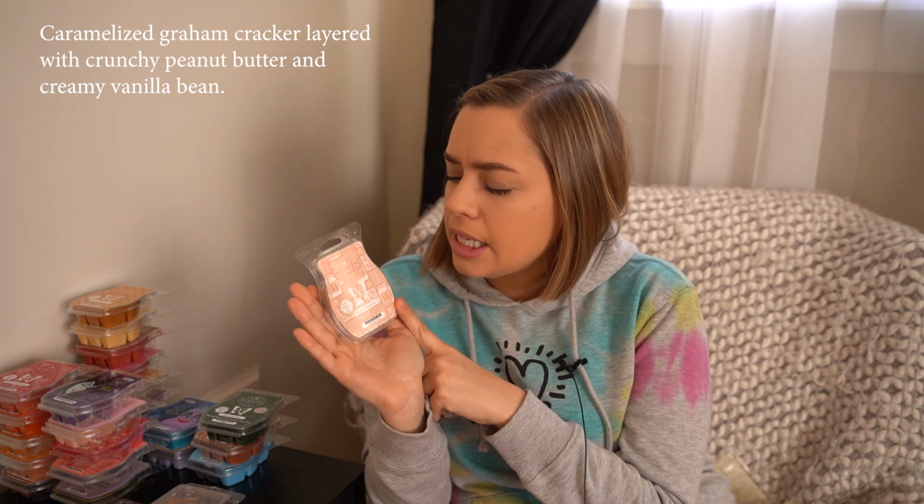But this one to me doesn't smell like graham crackers. I've heard differing opinions. Some people think it does smell like graham crackers, but to me, this smells like a peanut butter cookie. It just smells like the most delicious, delectable peanut butter cookie, like a Christmas cookie that my mom makes, like a peanut butter kind. Oh my goodness. This is so good. Possibly one of my favorite Scentsy scents, honestly. And I'm not even that big of a fan of peanut butter scents in wax, and I don't know why I'm so obsessed with this one.